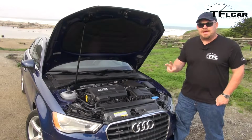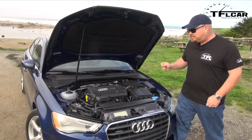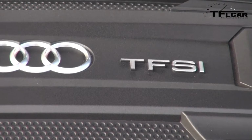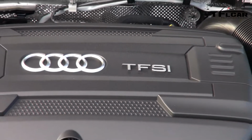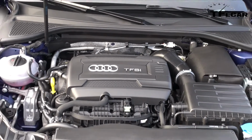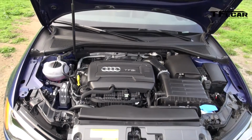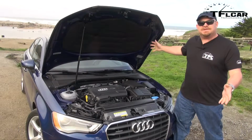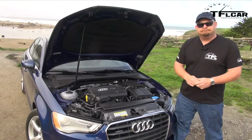There are two engines available for the 2015 Audi A3. There's the 1.8 liter, which I tested yesterday, and that's only available with front-wheel drive, and there's the 2 liter, this engine. It's turbocharged, direct injected, puts out 220 horsepower and 258 pound-feet of torque, and it's hooked up to a dual-clutch 6-speed. All of this is connected to quattro all-wheel drive.